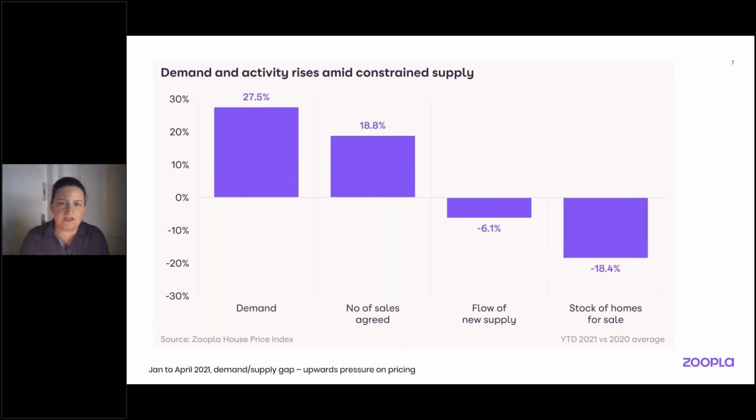There's an element of this that through the beginning of this year, through the 3rd lockdown, when COVID cases were very high, there was a bit of reticence for some people to invite people into their homes for viewings. And so there is an element of maybe some new stock coming to the market.